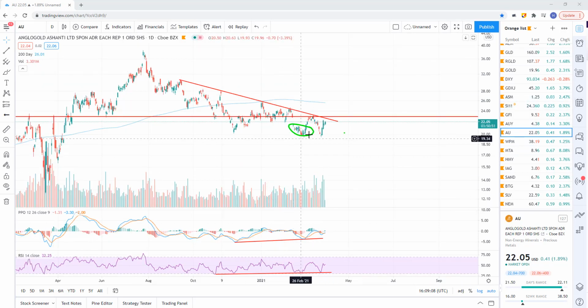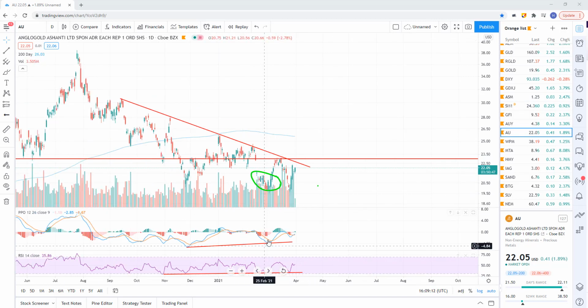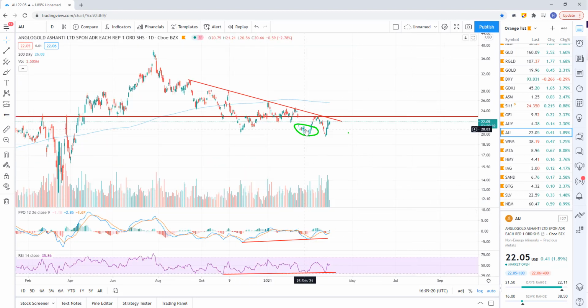Here's AngloGold Ashanti. Again, these new lows, this was a divergent low. See the momentum, how it was higher momentum in the PPO. Let me zoom in right here. See how it's trending up? And yet it was trending up on slightly lower prices. That's bullish divergence. And again, we just made a new marginal, kind of an equal low right there, and it was also on higher momentum. So clear bullish divergence is intact.